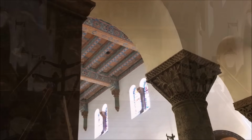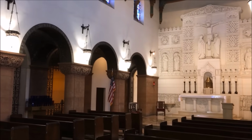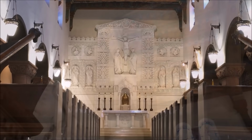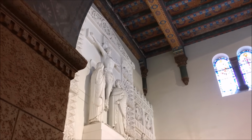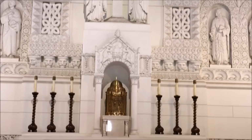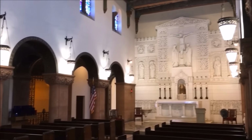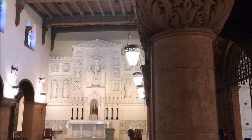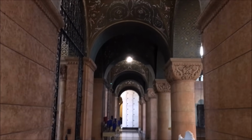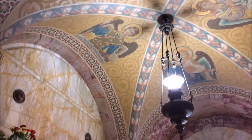Beyond is a stairway leading up to the sanctuary, inspired by the early California missions. The altar is adorned with a magnificent marble sculpture of the crucifixion. Masses are held here every day except Sundays and holy days of obligation. Along the aisles on either side of the nave is where you'll find both public and private family crypts. And it is here we'll pay our first visit to a man who dug a hole in the ground and found the future.